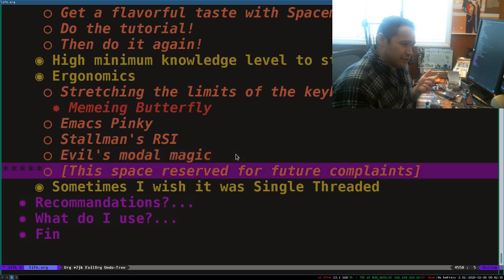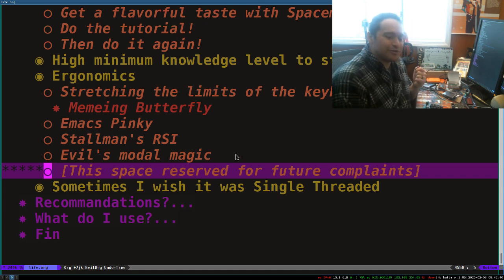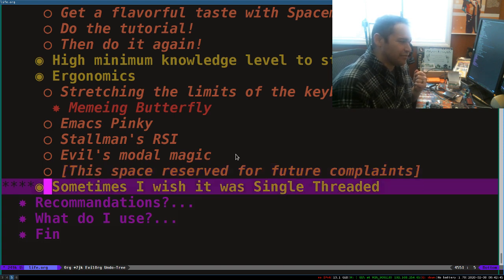And this space is reserved for future complaints. I'm going to run into more problems. Anyone who's used a piece of software for long enough has developed plenty of gripes, some of them probably not ones that will be experienced by tons of people. And this is where Vim's failures are a bit more expansive for me, because I've been using it and I ran into those.